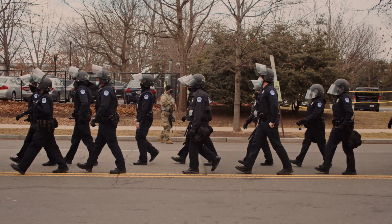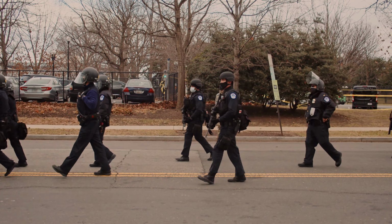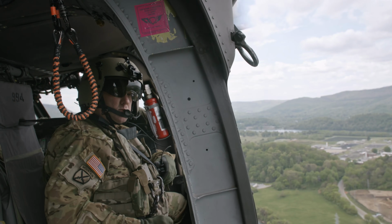Physical training is a critical aspect of military training. It prepares soldiers for the physical demands of combat, which can be extremely challenging and exhausting. Soldiers must be in peak physical condition to be able to endure long marches with heavy equipment, carry wounded soldiers, and engage in hand-to-hand combat.